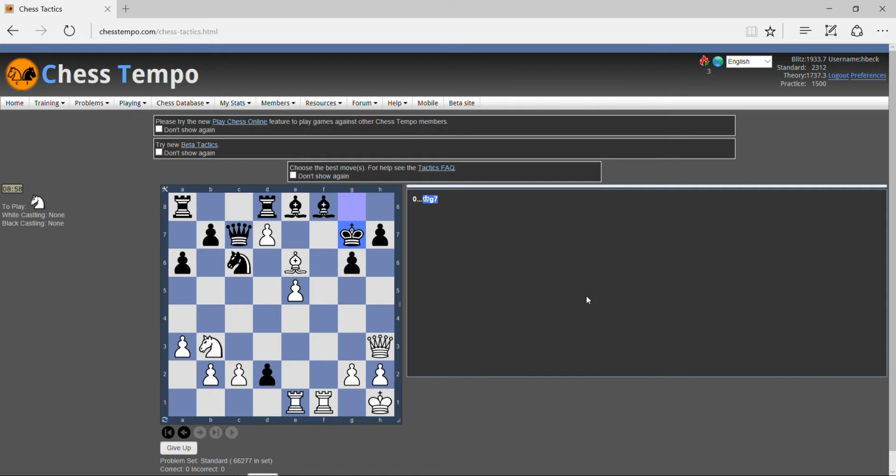So let's look at that one more time. Queen f3, bishop takes d7, queen f7 check, king h6, queen f4 check. Can he play g5? Queen f6 check. King h5. Then g4 check. King h4. Queen f2 check. King h3, queen g3 mate.